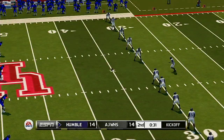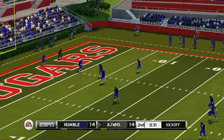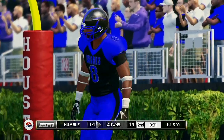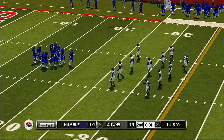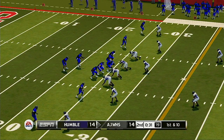Brad, I love these kind of drives. They're old school, grind it out and earn the yards and just rip the heart right out of that defense. And it goes into the end zone, down for a touchback. This is the point in the game where you don't want to make any mistakes that give the other guys a reason to feel more confident going into halftime.